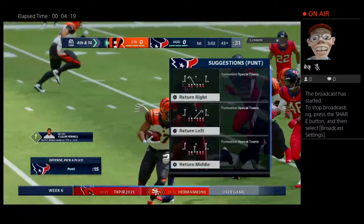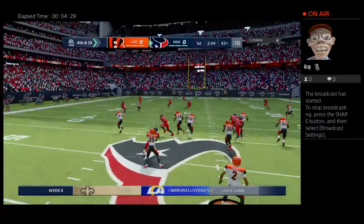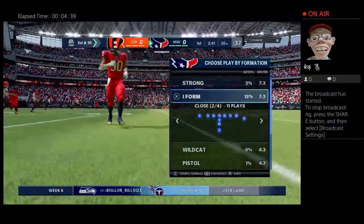To punt on fourth down, here's Rigoberto Sanchez. Only 2 punts for him last week in the loss as he gets this one away. And a little too much mustard on that one. It hits a couple yards into the end zone. A missed opportunity there maybe to pin him back.